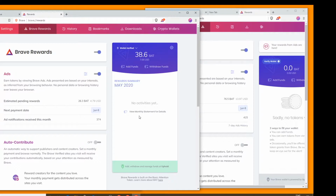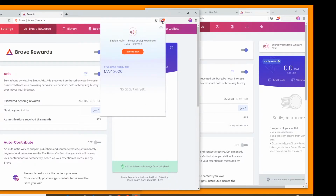This is just a reminder to back up your wallet. You may have already done it, and hopefully you have already done it, but because you now have BAT tokens in the wallet, it's just a reminder. Make sure you've backed up your wallet.